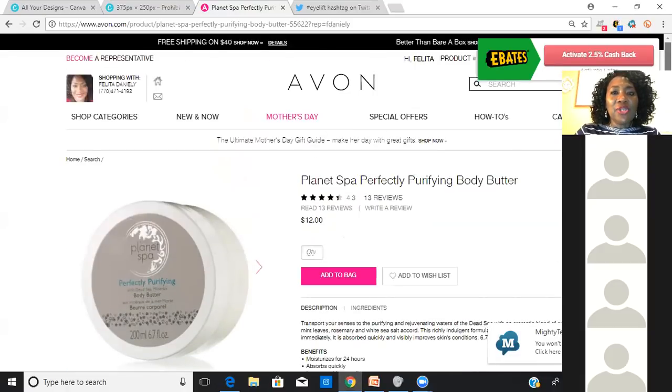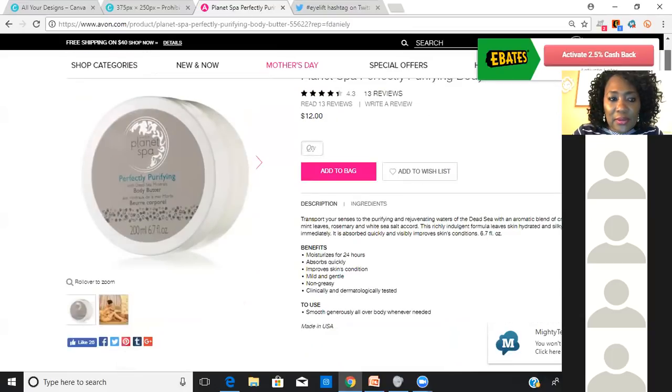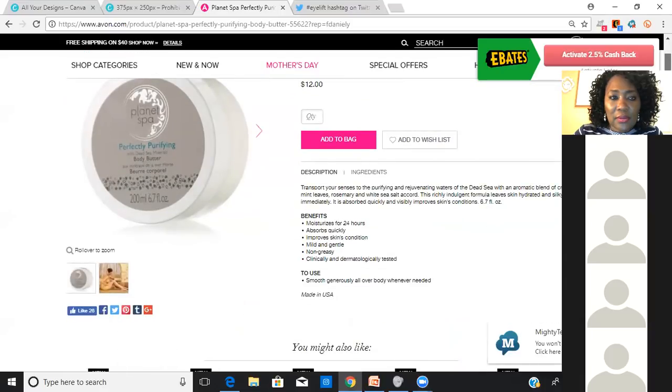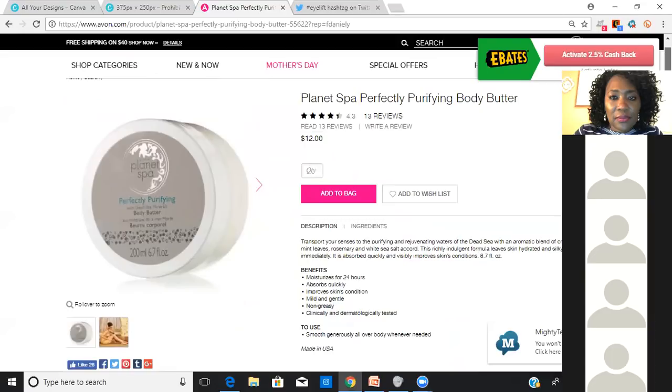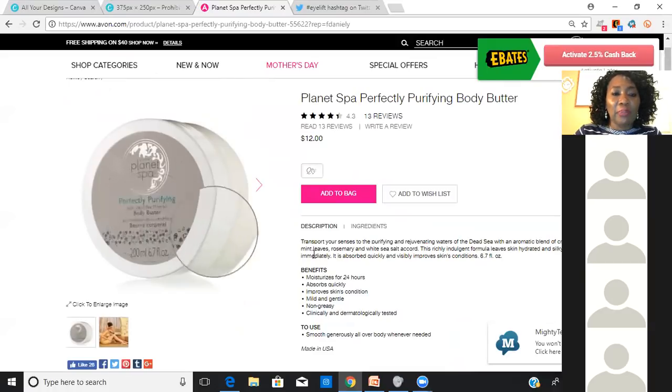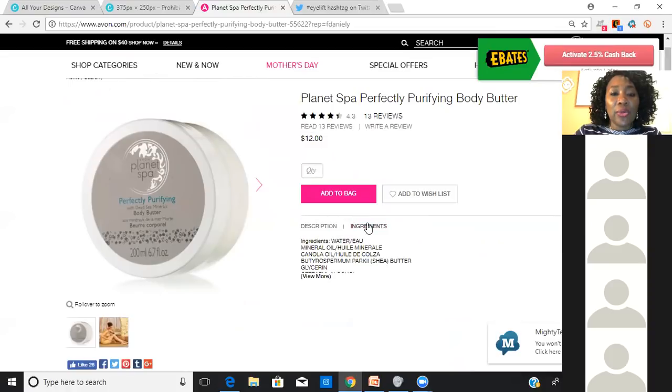Okay. All right. So the one with the brown, that's the other one. But I think she asked me about that one too. Her question was she needs something with as little fragrance as possible. Okay. So I found this one here, the Perfectly Purifying with Dead Sea Minerals body butter. Right here it tells you about the description. Right here is the ingredients.